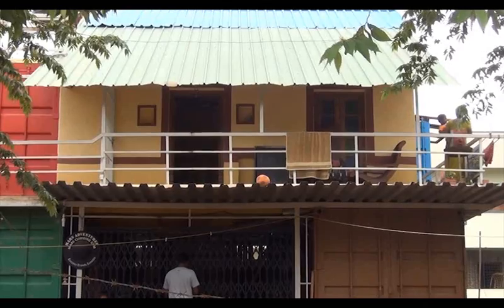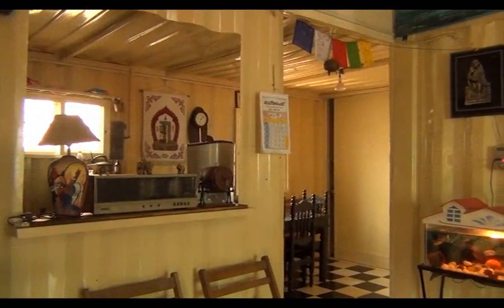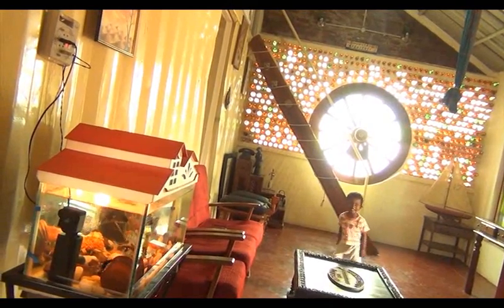I wanted to have a structure that can be moved later. So that is when I came up with this containers idea, so that I can use it later for any other purpose. And I didn't want to lose in constructing an RCC house and later breaking it down or doing any modification to it. If you like to be on the move, the idea of container homes may appeal to you. Everything in this house can be pulled down and shifted at short notice.